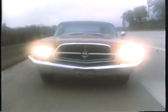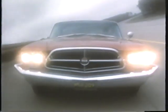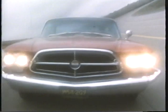From an external appearance, we want to achieve the psychological effect of this image of power and performance, of functionalness. We do this with a single, massive air intake opening, a minimum of ornamentation, and a minimum of chrome moldings.